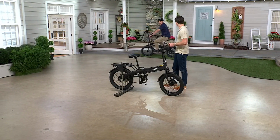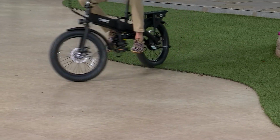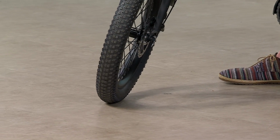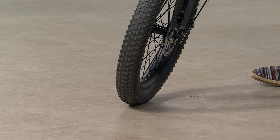But one thing I do want to call out, John, as you can see, I'm going from turf over to the hard floors here at QVC. If you take a look at the front tire of this bicycle, look at how thick that tire is. So this is going to be great. I know there's so many, we're talking with people, friends of mine from all over the country, all different places that have been turning old railroads into trails.